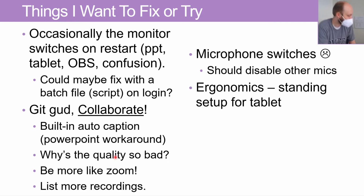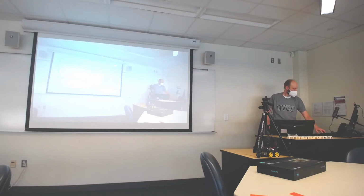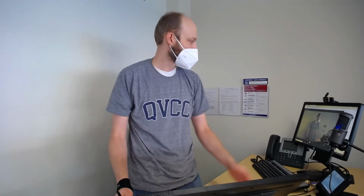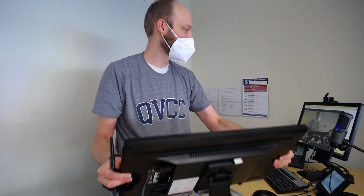Ergonomics, right now, maybe we'll do this. Here we go. So ergonomics, this is down here. And so I'm sitting on this, and it's fine, but I want the cans to do standing desk stuff and have this go up. And so I just need to look into how to set that up.